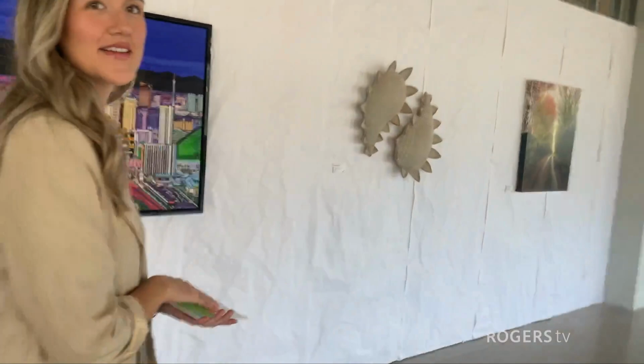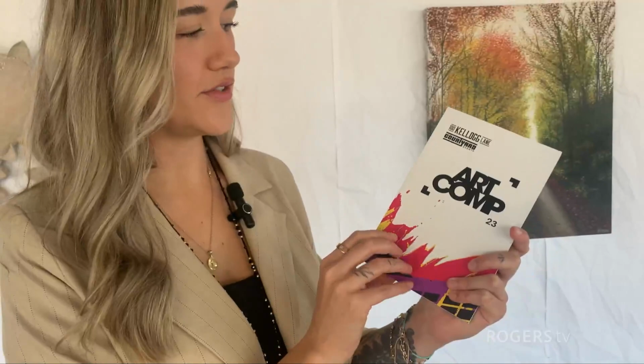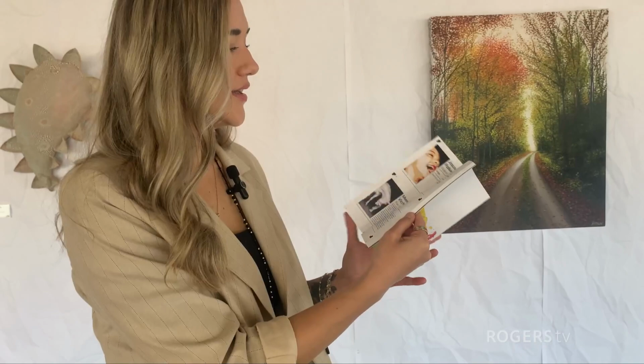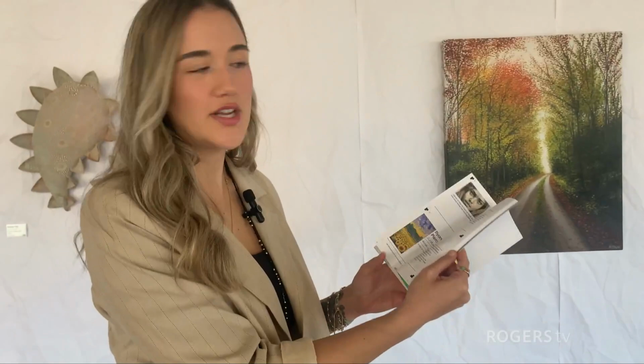Yeah, so I'll show you a little bit. This is the program for this year. We do one every year. This is 2023. In the program, there's basic information regarding Art Comp, as well as a map of where the pieces are located. Then we get into the pieces, the artists, and the descriptions. Our panel of judges is in here as well.